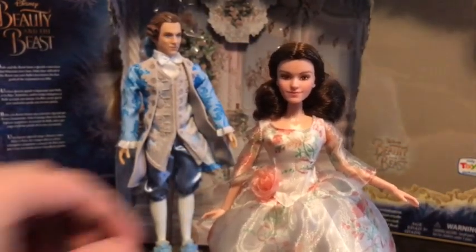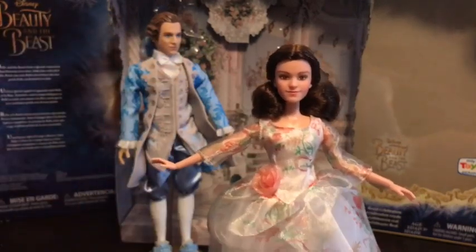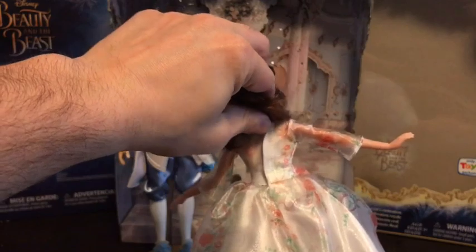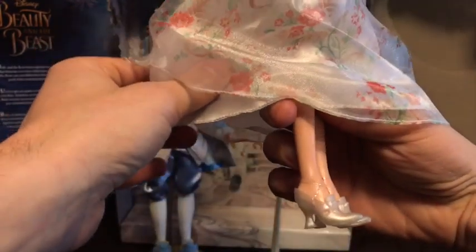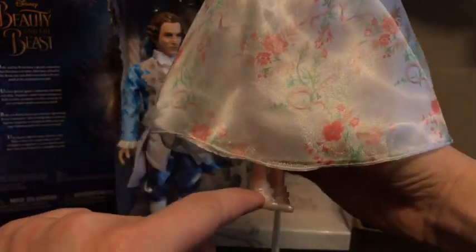Moving down through her royal celebration dress, it's a really pretty floral design. It has an overlay with kind of a satin underneath, and the way the dress goes on is there's just a Velcro in the back. It's just one piece. She comes with shoes, and I love these shoes. This is very much the style of shoe that would be worn in the time period. They have a little bow on there. I don't know if you guys can see.